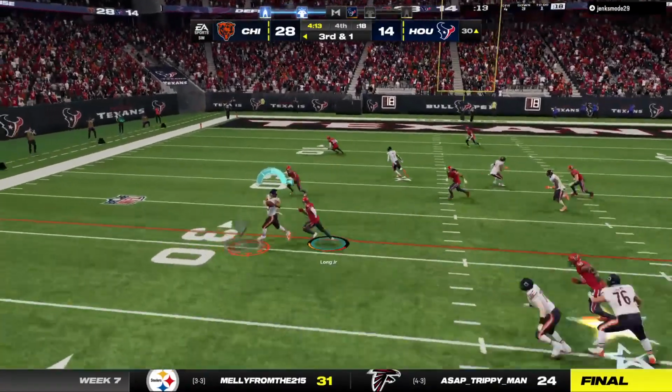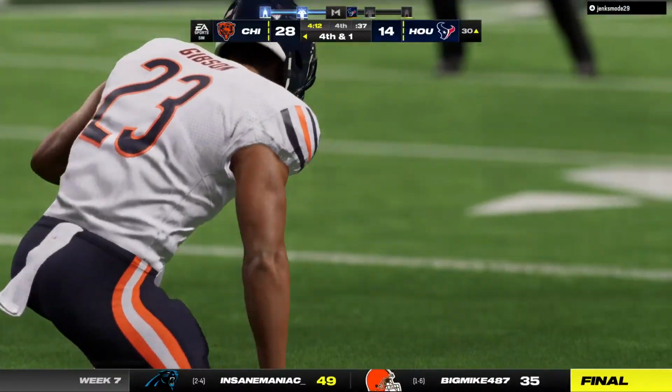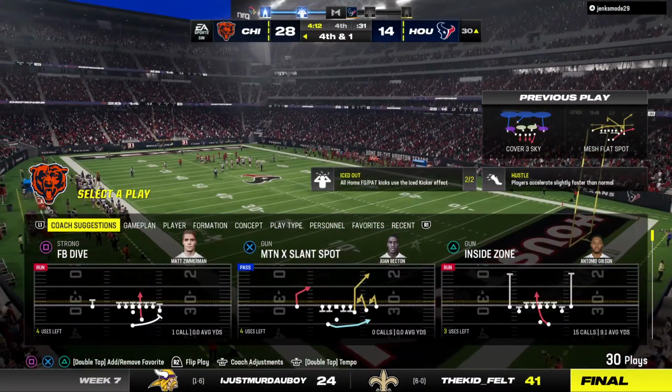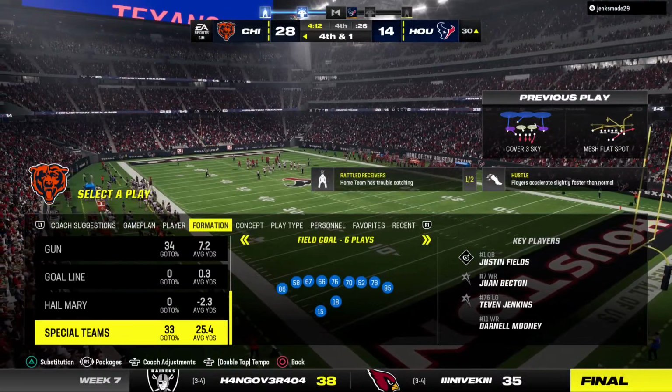Fields to throw on 3rd and 1. And this is going to be incomplete. Well, those two have hooked up for a touchdown once already in this game, that time unable to find the completion. Yeah, it just appeared they wanted to get him out into open space and try and get him the football. As you mentioned, unable to connect.